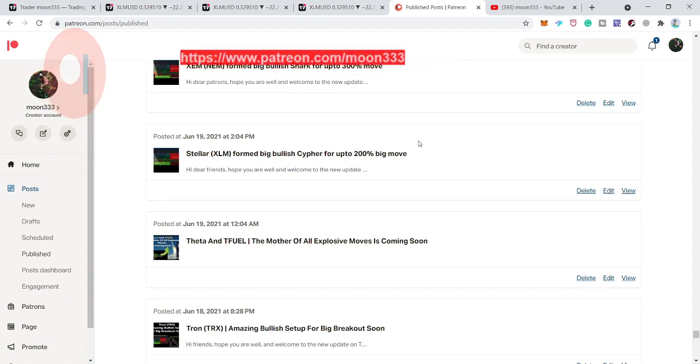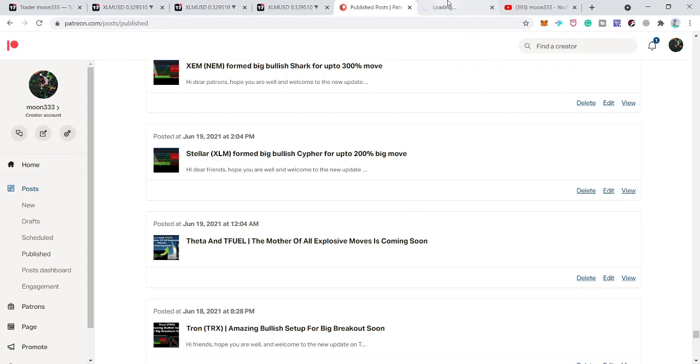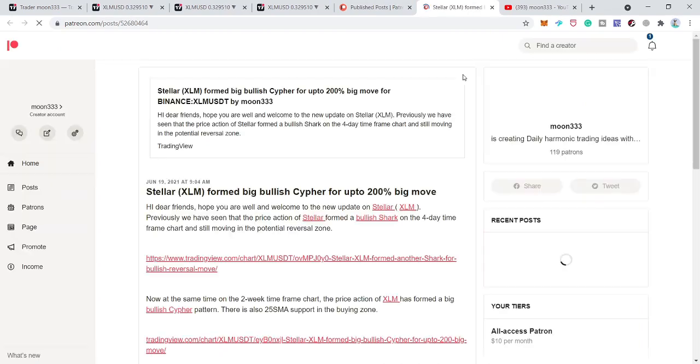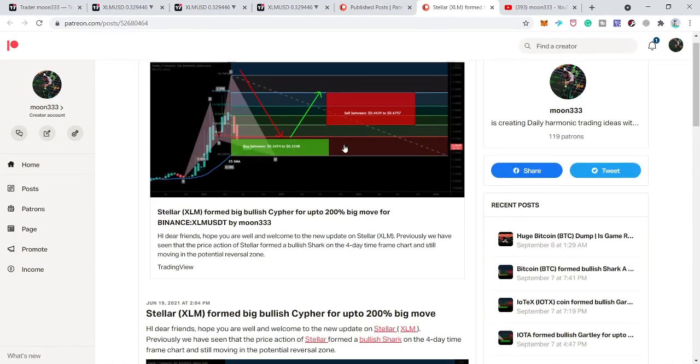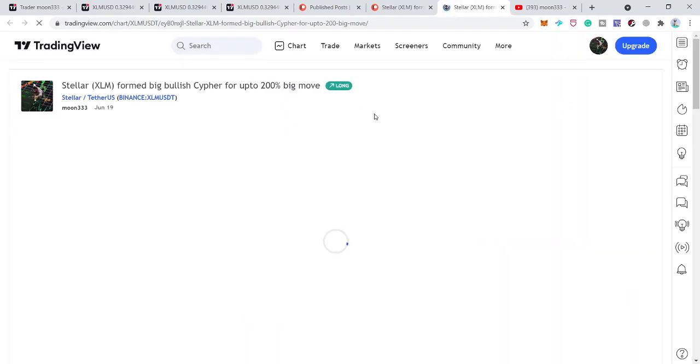Okay, this was the chart. Let me show you this chart first, and then I'll take you to the live chart that I shared on 19th of June at the Patreon for my members, when the Stellar completed the final leg of a big bullish harmonic cipher pattern. I also told you that we have a very nice support of the 25 simple moving average on the 2-weekly time frame chart, because this pattern was formed on the 2-weekly time frame chart.